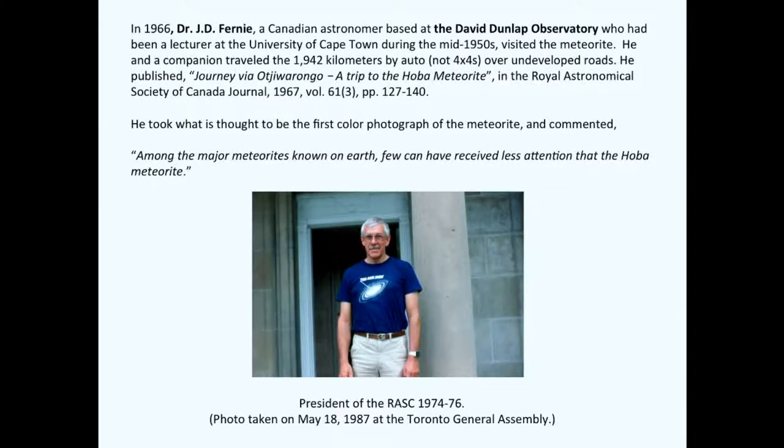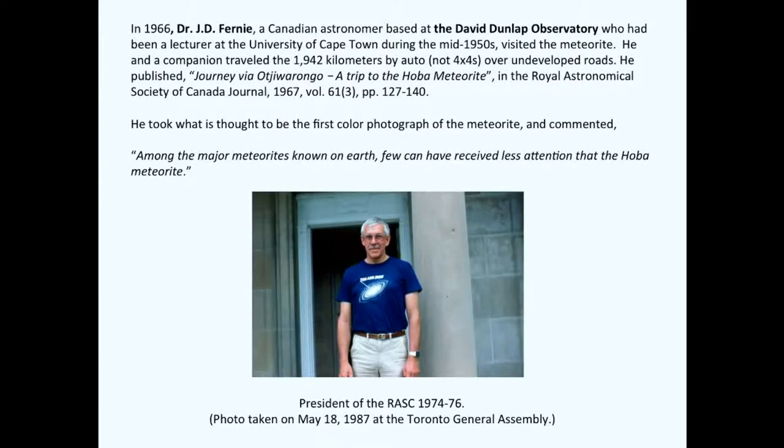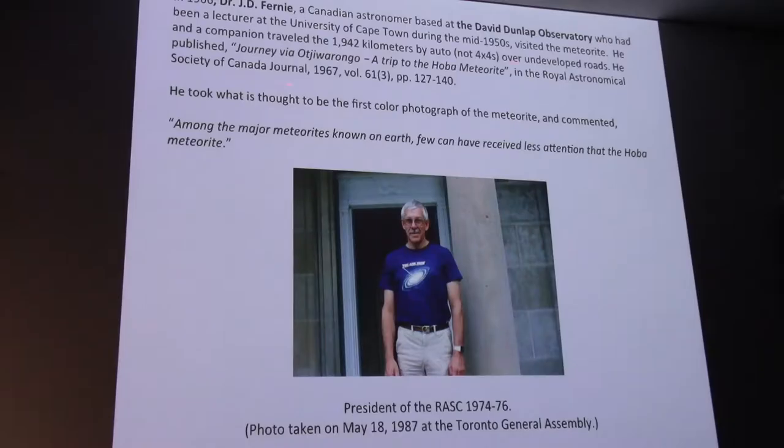He was a Canadian astronomer based at the DDO who'd been in Cape Town during the mid-50s. Well, he went back in 1966, and he and a friend drove by car, not 4x4s, and even today on my trip, those roads are rough. You know, there aren't that many paved roads. They're rough roads. So that must have been quite the trip. And he published this article in the RASC journal, 1967.